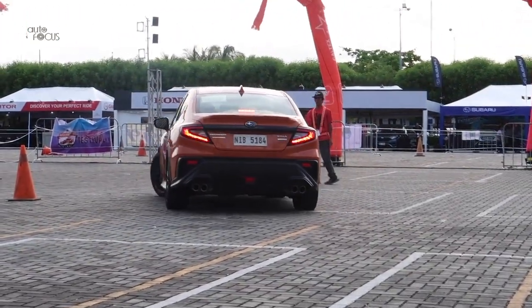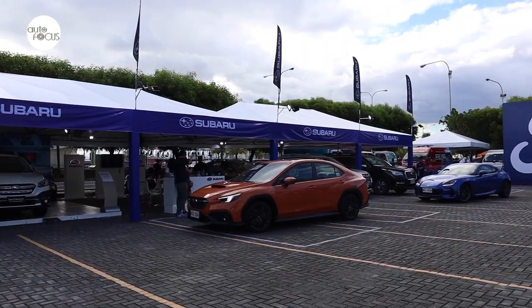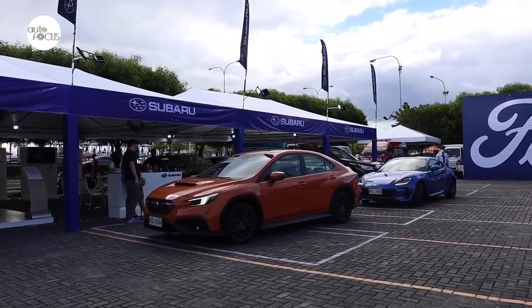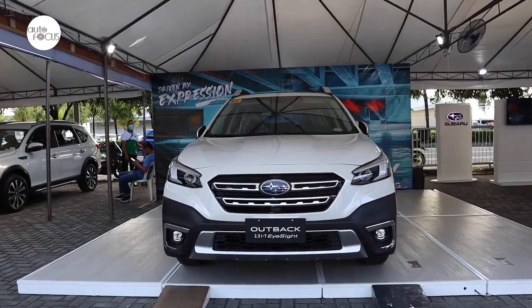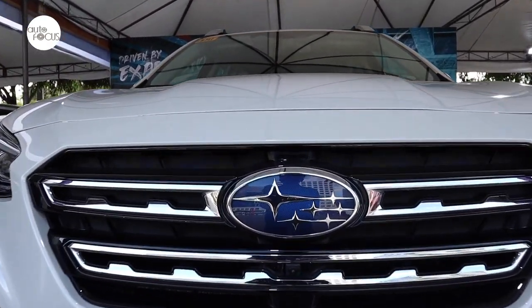We have our wide range of product offerings available for test drive. So we have our crowd favorite, our Forester, our fun and zippy XV, and the WRX sedan and the WRX wagon that's available. And also our Evoltis, our 7-seater SUV, the largest in the Subaru lineup.